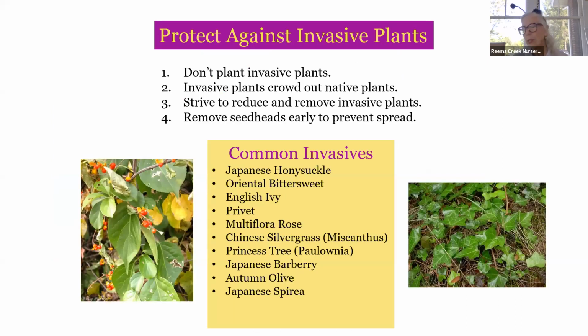And so the next criteria is protecting against invasives. First of all, we want to recognize who those invasives are in our yard. Some people get mixed up with Japanese honeysuckle, thinking because it's everywhere that it's a native plant, but it's a very invasive honeysuckle. There are native honeysuckles, and we sell them at Reems Creek Nursery, but they are not the one that is everywhere taking over the world.